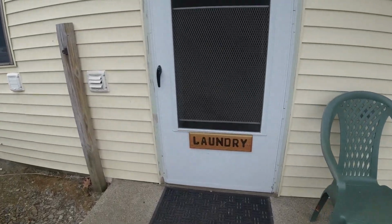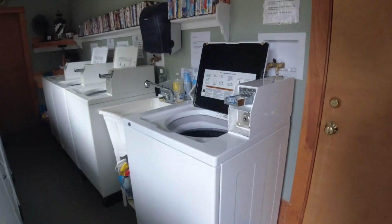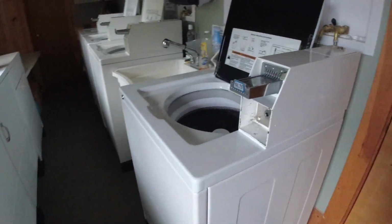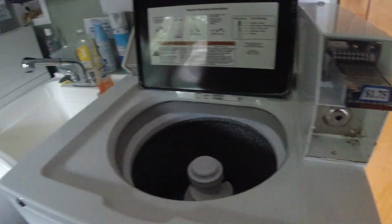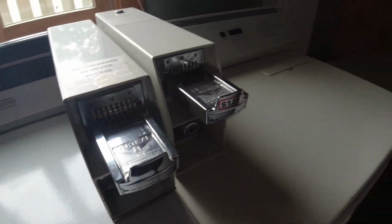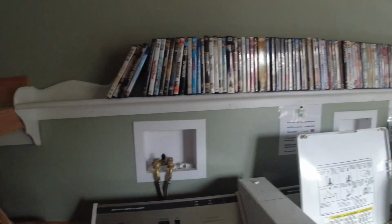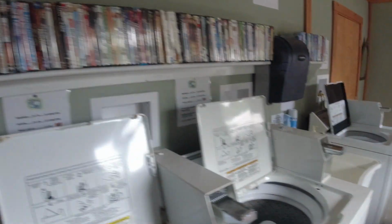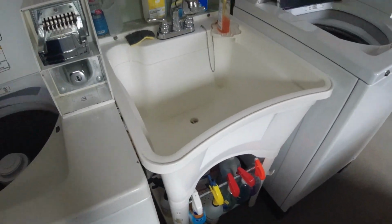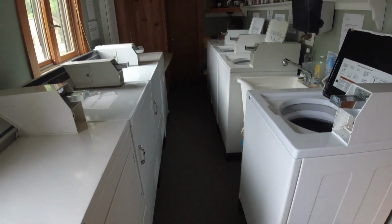All right, let's take a look at the laundry room. So probably 4 washers and 4 dryers. Looks like it's $1.75 to wash and $1.25 to dry. Nice. Looks like there might be a little ironing board inside here. Yeah, built-in ironing board. Look at that. You got some DVDs you can watch. And a nice tub you can use. Yeah, small, but all you need. Good enough.